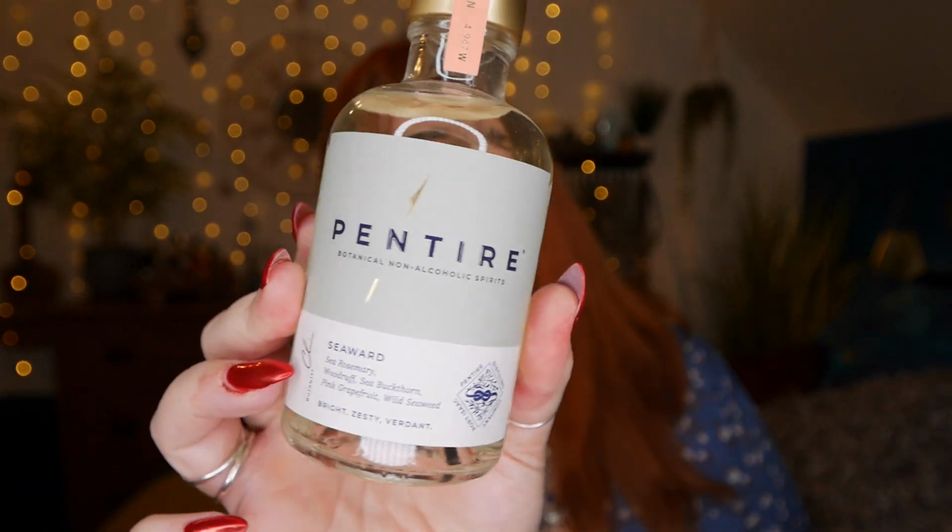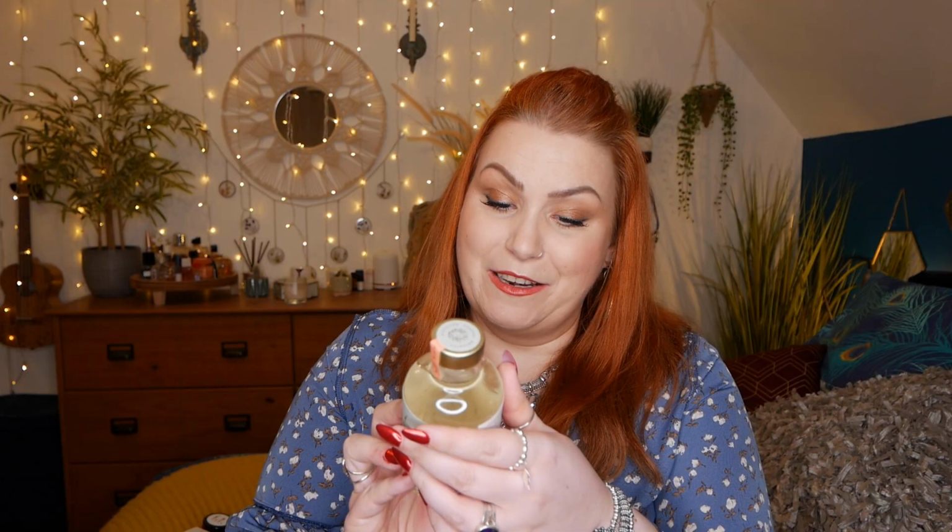This is the non-alcoholic spirit that was mentioned earlier. This is by Pentire and this is botanical non-alcoholic spirits: seaward, sea rosemary, woodruff, sea buckthorn, pink grapefruit and wild seaweed. Bright, zesty, verdant. There's 20 cls there. That bottle looks beautiful, doesn't it? Made in Port Isaac, Cornwall in the UK. This will cost you £12.50. The Pentire plant blend along with wild seaweed contains properties and minerals to aid health, sleep, circulation and recovery. Pentire seaweed pairs perfectly with light tonic or soda or even an In Bloom sachet. Serve in a glass full of ice, garnish with a grapefruit wedge and enjoy.